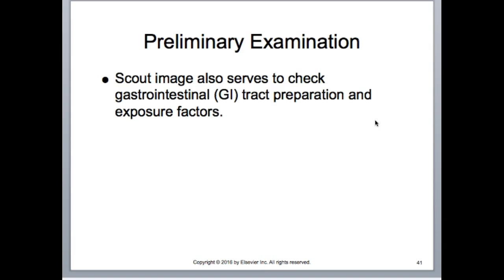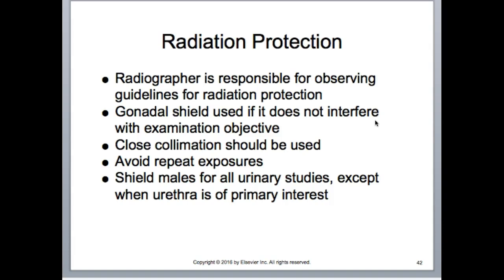So I usually manual technique these after I get my first reading. So I'll look at my first read, so it reads out 75 at 25, and I'll manual technique from there on out because I don't want any kind of sway in my exposure factors. You want them to be the same all the way through.